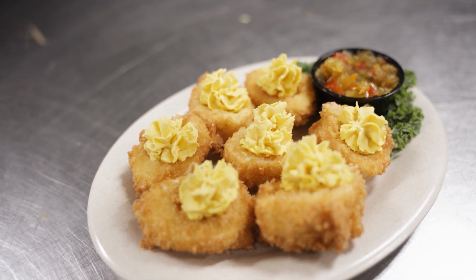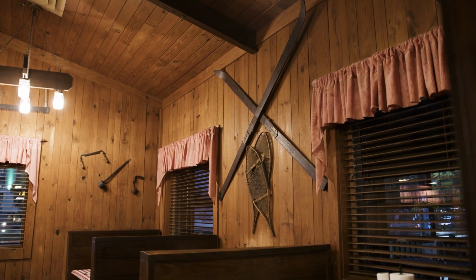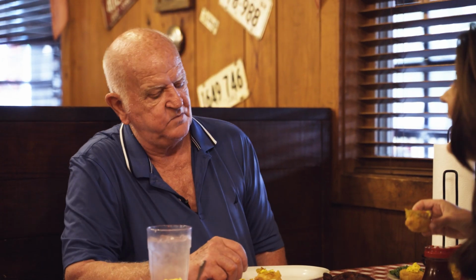Dan's right, the homemade chow chow sounds like the perfect topping. Let's take these to the table and dig in. Well, I think we need to try the deep fried deviled eggs first. Okay. Use your hands. Not the best technique. You always use your hands to eat barbecue.